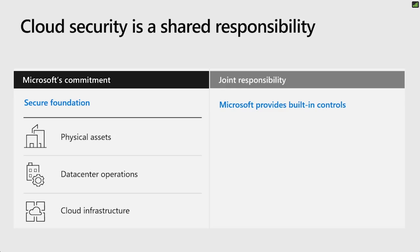And so Microsoft, we internally spend billions on security and making sure that our assets are secure, but also our customer assets are secure. And so we want to take advantage of that, of our knowledge, and share that with our customers and provide our customers the built-in tools and controls to make their workloads and their deployments secure.